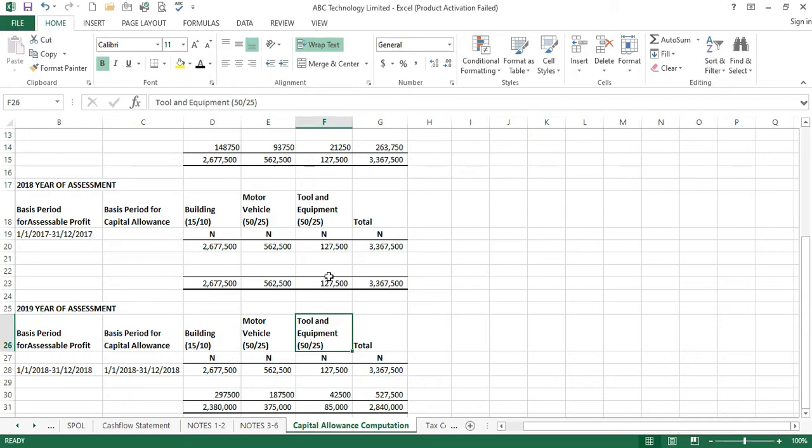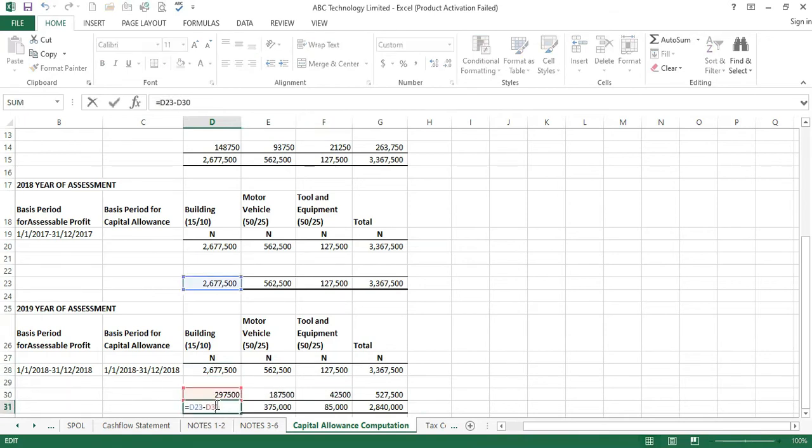Okay, so tools and equipment 50-25, 50% initial allowance, 25% annual allowance. And the total is given here. So this is the tax written down value, and the figure here is the annual allowance. The annual allowance, and when you deduct this figure from this figure, you are getting the new tax written down value.